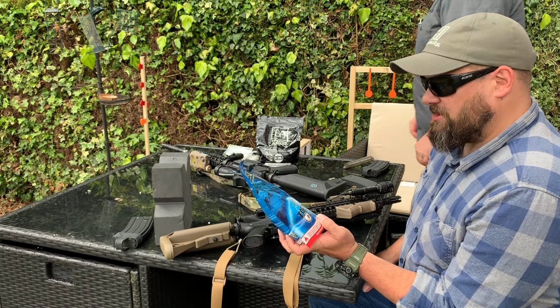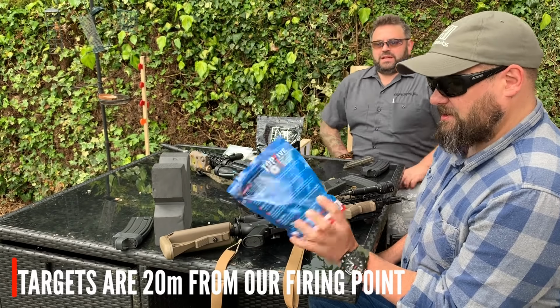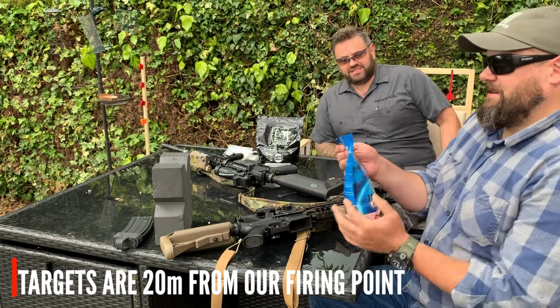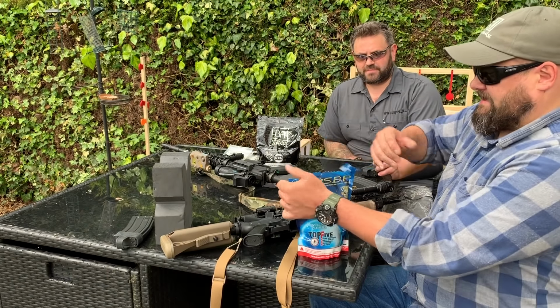We've got G&G's perfect spherical ball pellet. PSBP. So again, completely new sealed bag. Open her up.